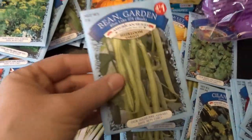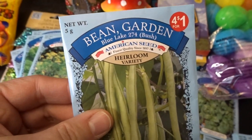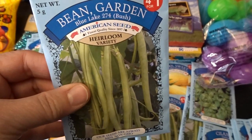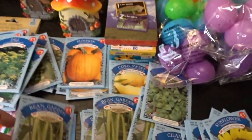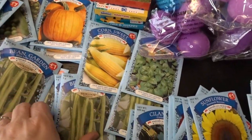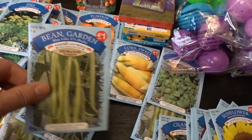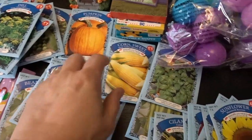And one of my favorite things to grow are the Blue Lake Bush green beans. That's what I grow every year. And so I got a few packets of these, and this is an heirloom variety. So I thought that was really nice. I did get, I think, 5 packets of that. I do grow a big raised bed just full of green beans.